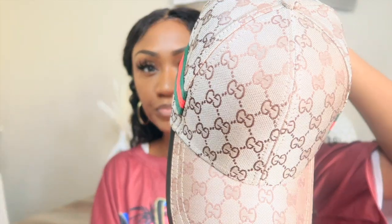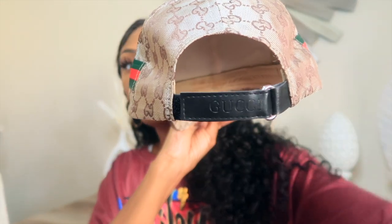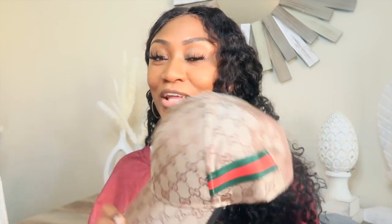It was really affordable, and the pattern looks really realistic. It has that leather strap across the front, and it says the brand name on the back. It's super cute and it fits well. I thought this was a cute item to show you guys. All the prices and links to these items will be down below. But since we're on the subject of this brand, let me show y'all the other thing that I got to match it.